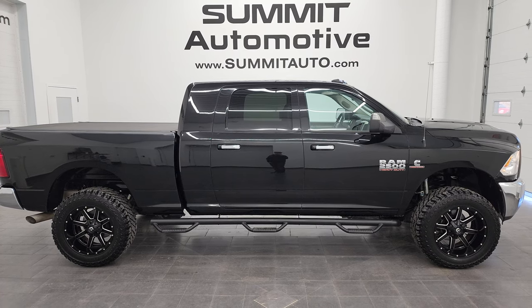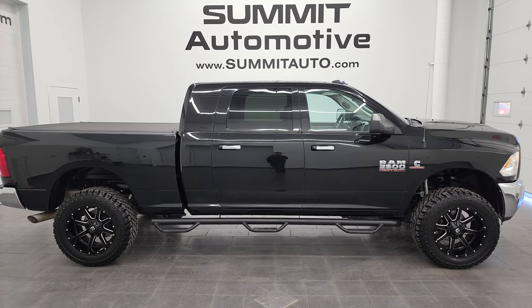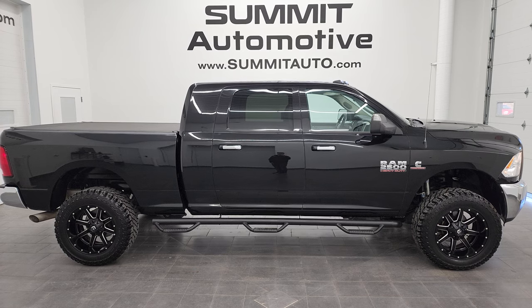We're super excited to help you with this ultra clean 2017 Ram 2500 Megacab Shortbox SLT in Brilliant Black Crystal Pearl.